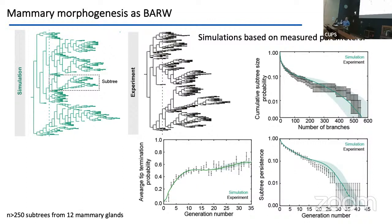How many parameters do we have in this model? We've got one: the ratio of the branch rate to the elongation rate. We don't fit that, we measure it. So in that sense this is a zero parameter fit. So it looks like the development of this tissue follows from a branching, annihilating random walk.